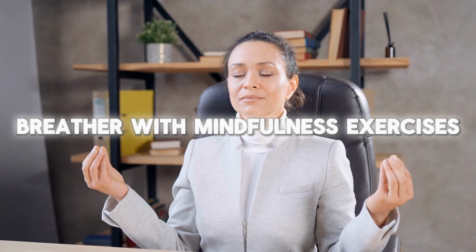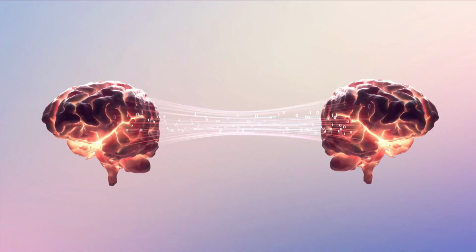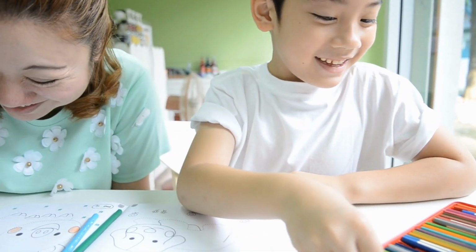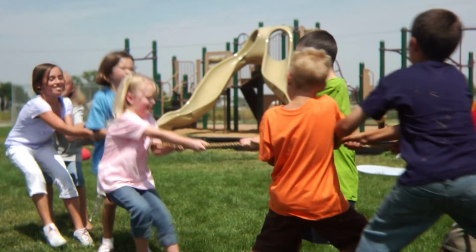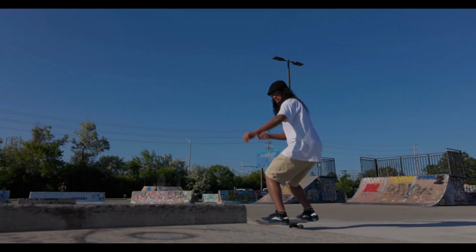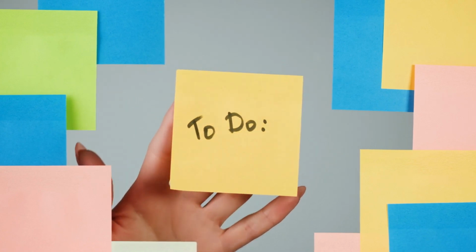Tip 7. Take a breather with mindfulness exercises or spending time outside to dial down distractions and sharpen your working memory skills. Tip 8. On the flip side, you could get moving. Incorporating physical activity into your day not only boosts mood and sleep, but also gives your working memory a nice little boost. So with these tricks up your sleeve, you can give your working memory the little assistance it needs and rock your cognitive performance.